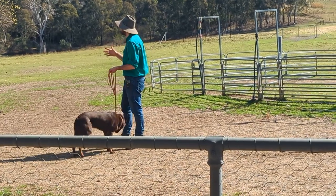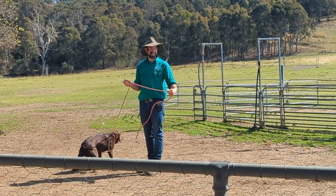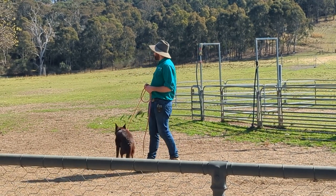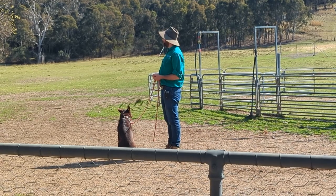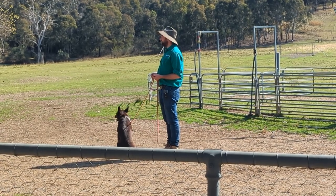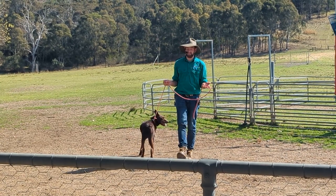Now, it's not just our sheep that Echo rounds up. Echo is an Australian Kelpie, that's his breed. Do we have any Kelpie owners in the crowd? Any Kelpie owners? There's one at the back there. Alright, not too many. Now, folks, for those that aren't too familiar with Kelpies, alright?